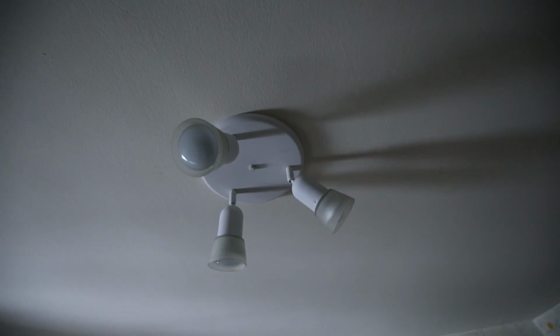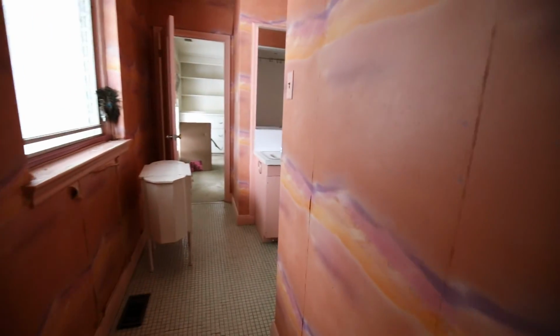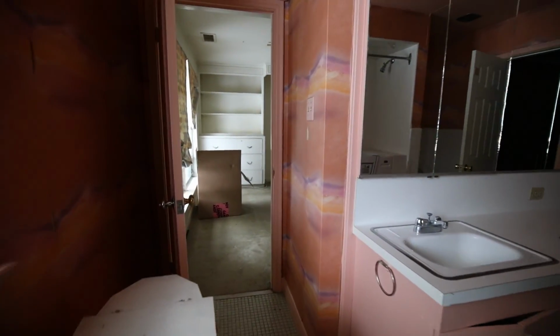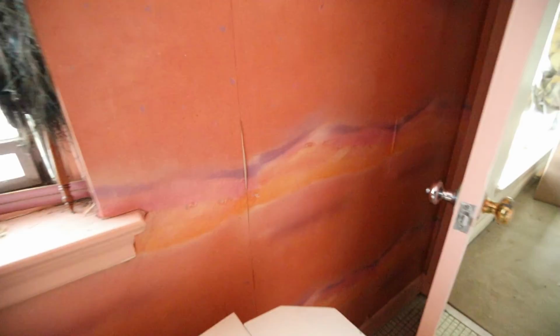Well, here's a more modern light fixture. But I mean, this place is basically untouched in terms of decor. There's only a few minor renovations done over the years. Not even renovations, just little jobs here and there.